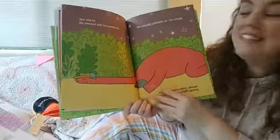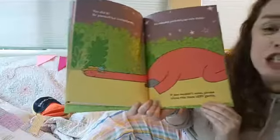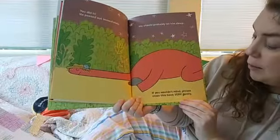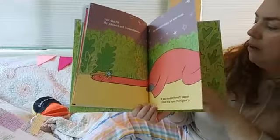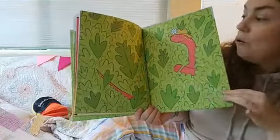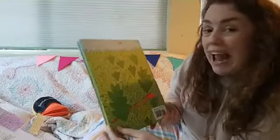Oh, you did it. He passed out immediately. We should probably let him sleep. If you wouldn't mind, please close this book very gently. Good night, Crunch. You put Crunch to sleep. Way to go.